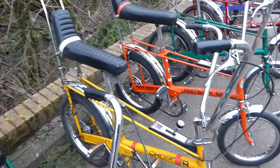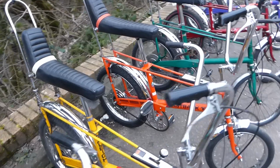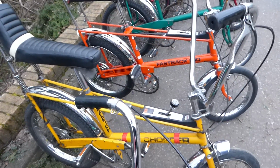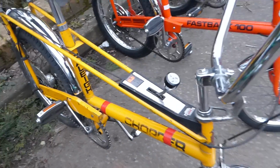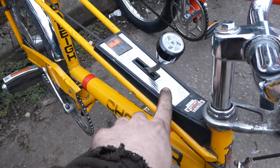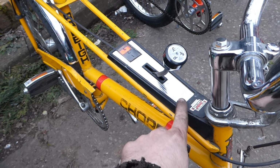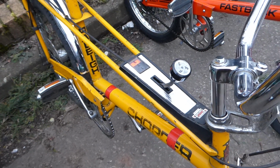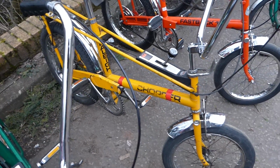It's all original except for the handle grips. It's got the wrong ones on there. They're Mark II grips. So yeah, we'll change them at some point. The foil where the gear shifter is reproduction foil. It's not very good. It didn't have foil on there because obviously it was used so much that it just came off. But I changed that one when I found an original one.